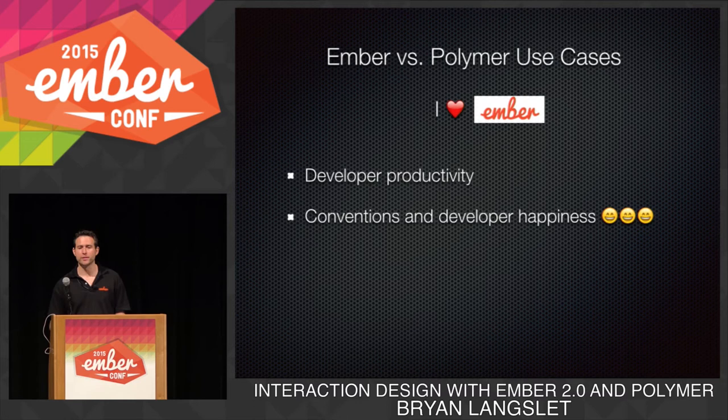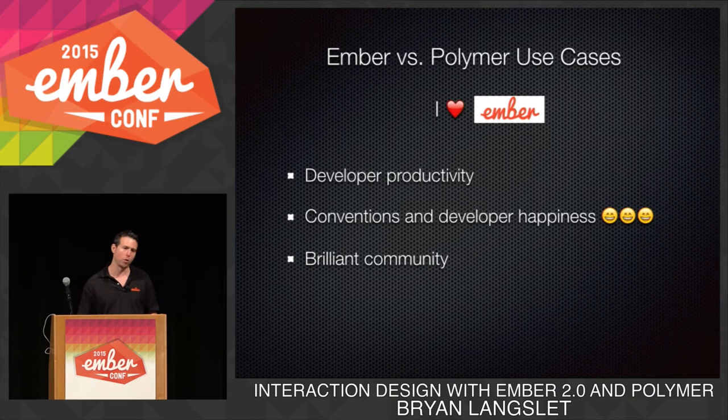And even though, of course, it angers me a lot of times, as I'm sure everybody in this room has at one point been angered by Ember, Ember Data, or something along those lines, the developer ergonomics and Ember conventions are better than I've seen in any other framework. There's also a brilliant community, as evidenced by everybody here and around the world that's contributed to this project. There's so many smart people dedicating so many nights and weekends to this, it boggles my mind.